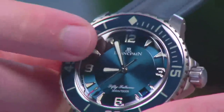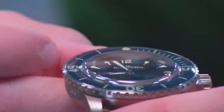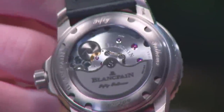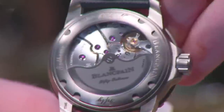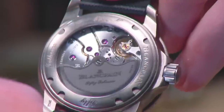Now, you still have the sapphire cambered cap on the bezel, so you have that lovely, lush, almost dewdrop-like effect. The bezel is fully lumed, too, so you can see the entire bezel and the entire dial at night. Turn it over, and another change from the standard 5015. You can see the hand-finished 5-day power reserve automatic caliber 1315. So three mainspring barrels, 5-day power reserve, automatic winding.